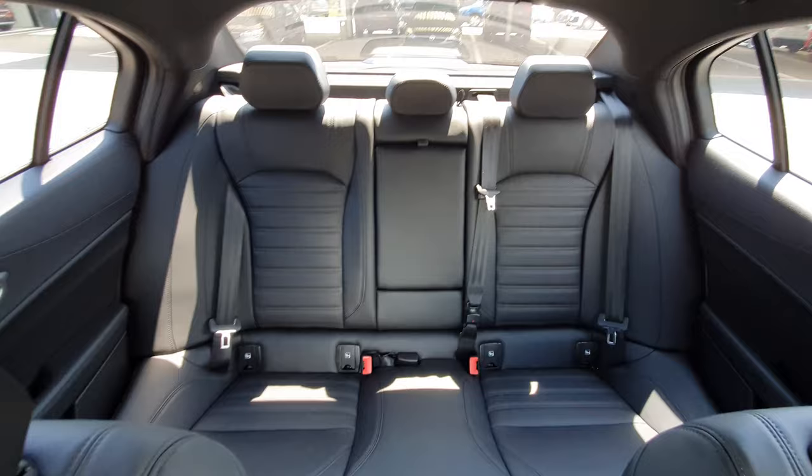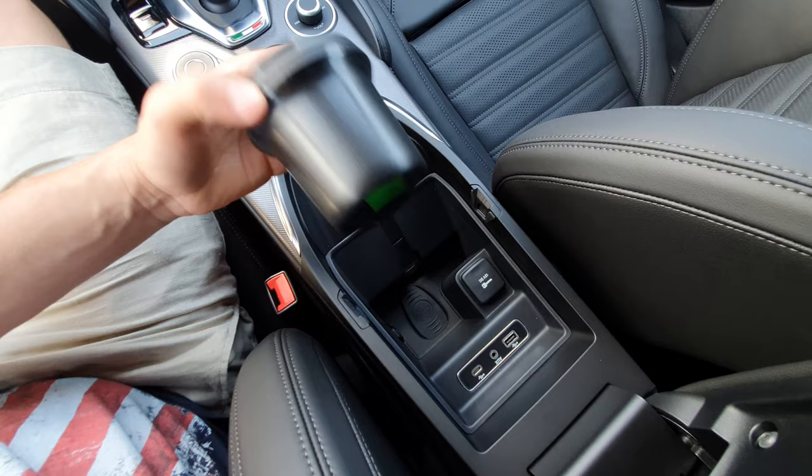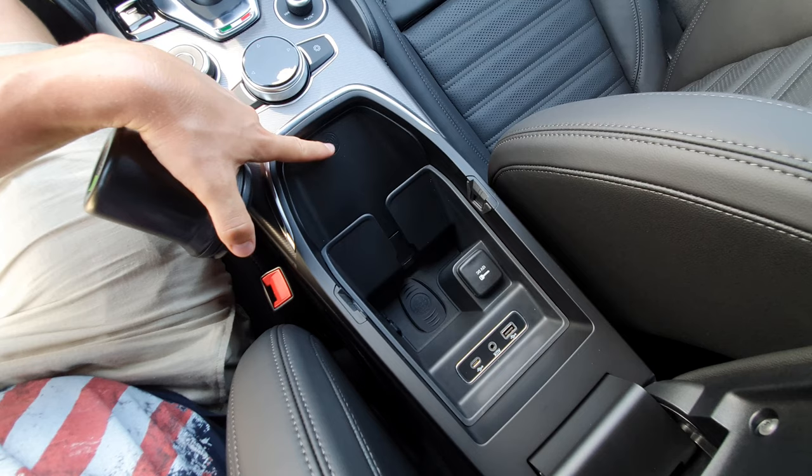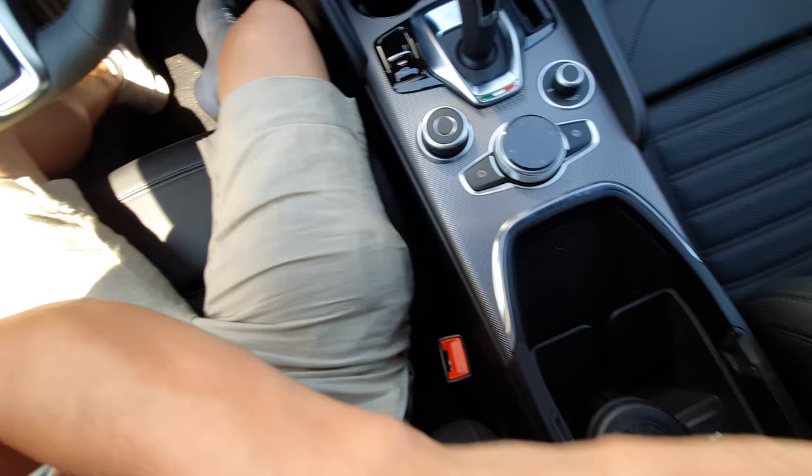Armrest here, amazing quality. You can also open it up like that, and here you have Alfa Romeo cup holder. You have, for example, some space here where you can charge your phone. You have two USB, USB-C, USB-B, 12 volt port. Awesome place here, really practical place.